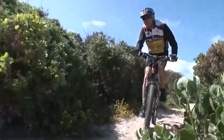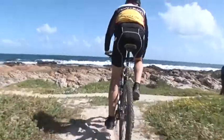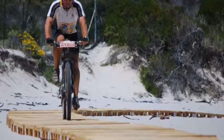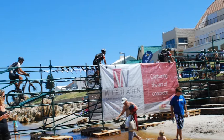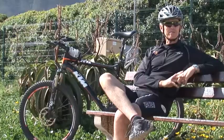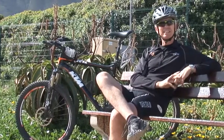From there, it's pretty much downhill all the way, a combination of single and open. And the last piece being the piece over the Honors Beach, a pallet trail of about 600 meters and a Vian bridge that will take you up to the tar road and to the finish line. Good luck. This brings us to the finish, Honors Caravan Park, beautiful Atlantic Ocean.